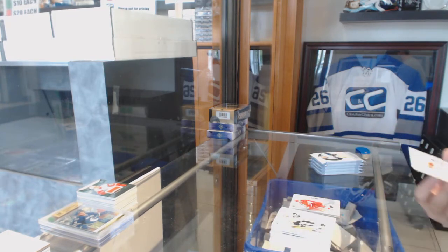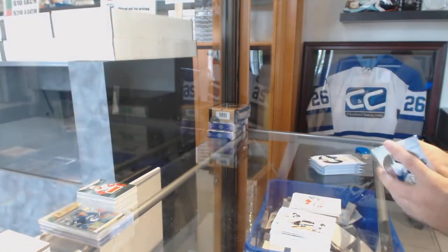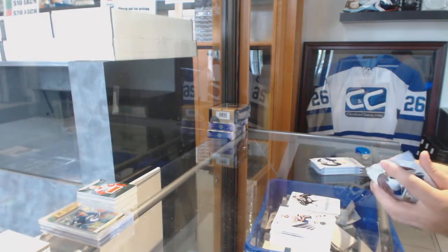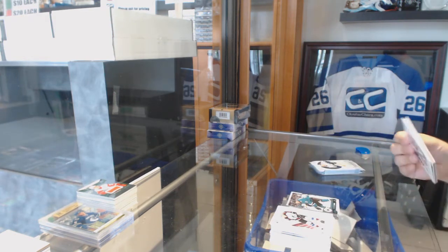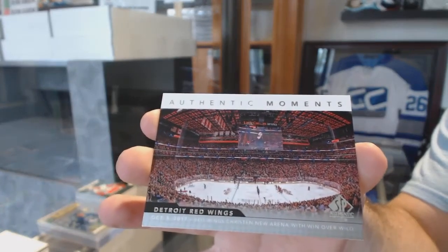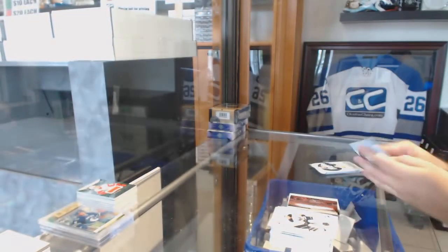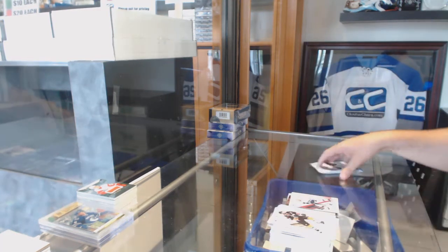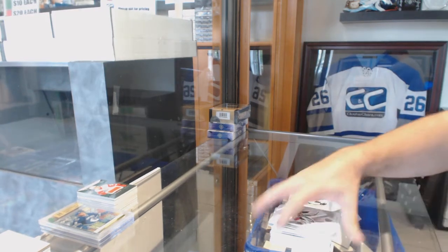Future Watch Auto for the Carolina Hurricanes, Hayden Fleury. Steve Mason for the Blue Jackets, Milestone. Evander Kane for the Sharks, Update. We've got a Moments. I'm going to do it so I can clear the screen there. Of the Red Wings. Red for the Vancouver Canucks, Henrik Sedin. And Milestones of McKinnon for the Avs.